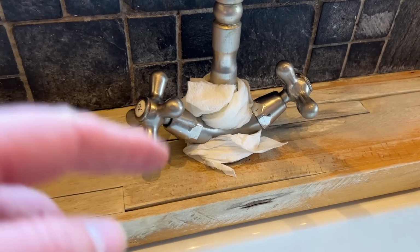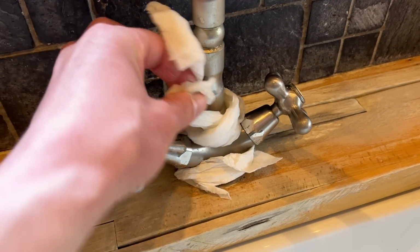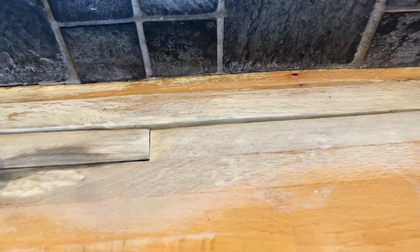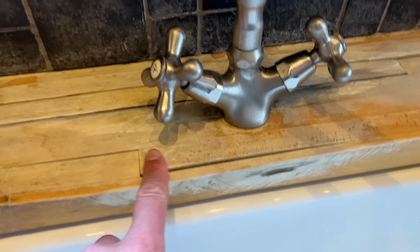This was Sarah's temporary solution overnight, which obviously I'm going to have to take off, but it's a good idea because it keeps the water from going in there. You can see the gaps where the water's got in. Look at that, that's pretty bad. So I'm going to fill that with special waterproof filler, and all of this as well, and then that'll all get sanded back.